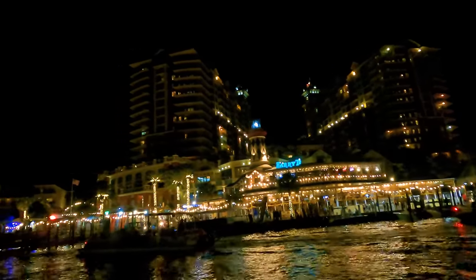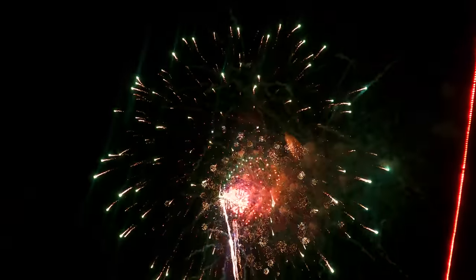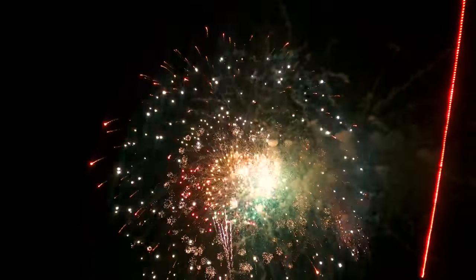All the cruises we've shown do a 1-hour fireworks cruise every Thursday night during the summer, as well as Memorial Day and Labor Day weekends, July 4th and New Year's Eve.